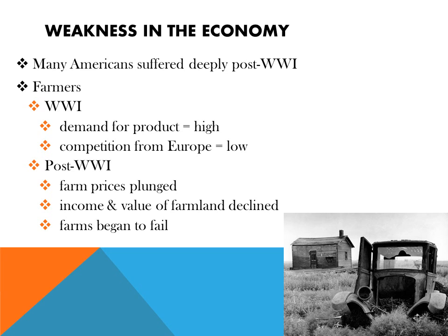American farmers experienced good times during World War I. Demand for their products was high and competition from European farmers was low. After the war, however, demand slowed and European farmers returned to their fields. A glut of farm products hit the market. As a result, U.S. farm prices plunged and American farmers entered a decade of extreme hardship. Farm failures increased. The income of farmers and even the value of farmland declined.